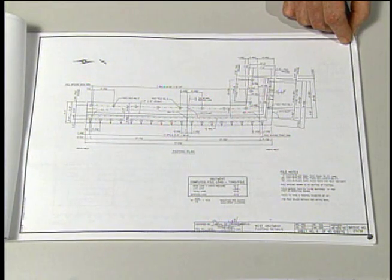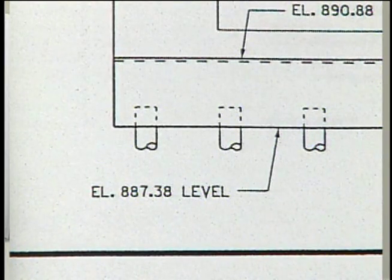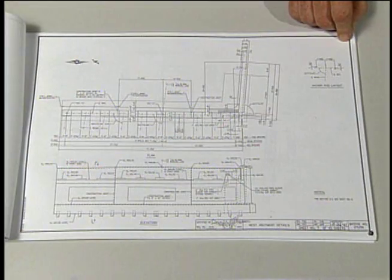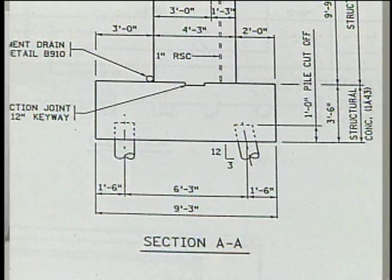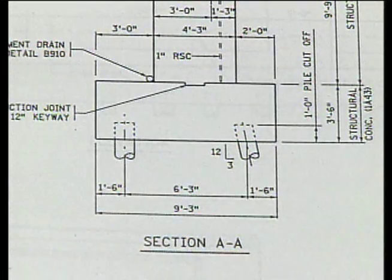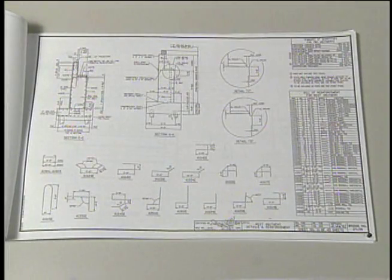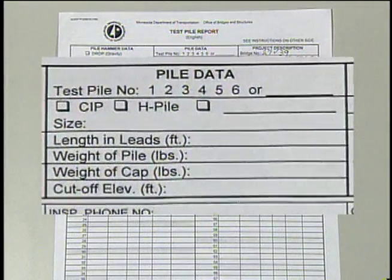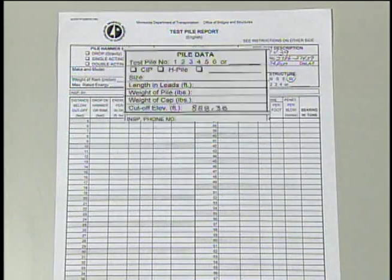Next, we will need to look in a couple of places for the piling cutoff elevation. Turning to sheet 7, we find the bottom of footing elevation to be 887.38. We also know the piling extends up into the footing, but how much? Turning to sheet 11 and looking at section AA, we see the projection to be 1 foot into the footing. You'll need to add 1 foot to the bottom of footing elevation, which we just saw. On the front sheet of your test pile report, under the pile data section, enter 888.38 on the cutoff elevation line.